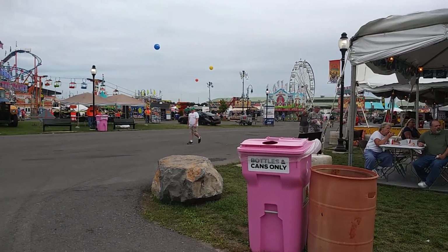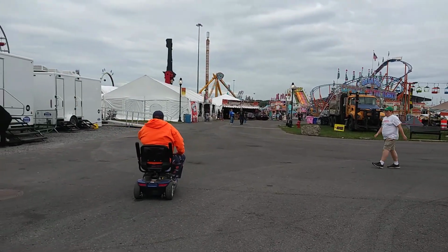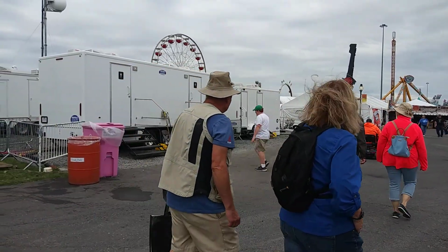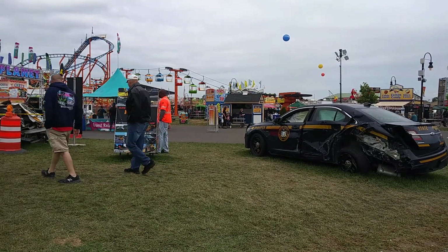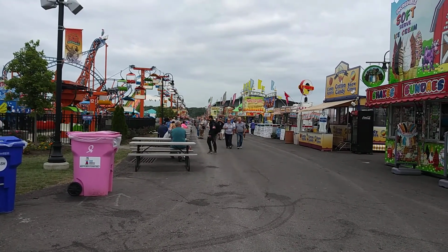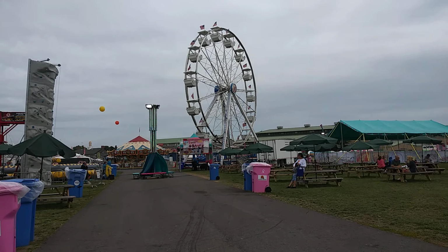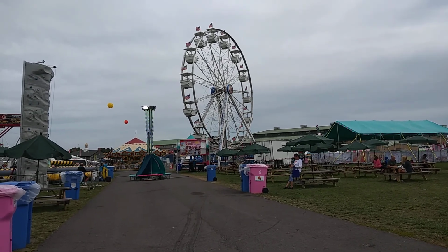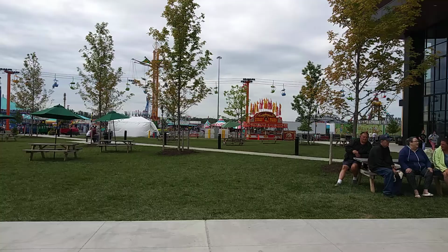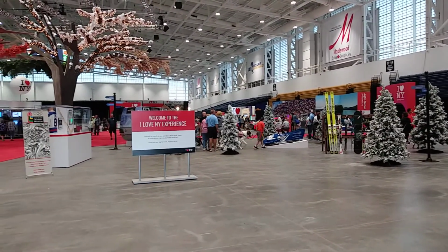So here is the midway. I like this cow here. I like this Ferris wheel with all the flags on it of the country I'm born in. And there's the new Expo Center. Oh, this year they took the rink out.